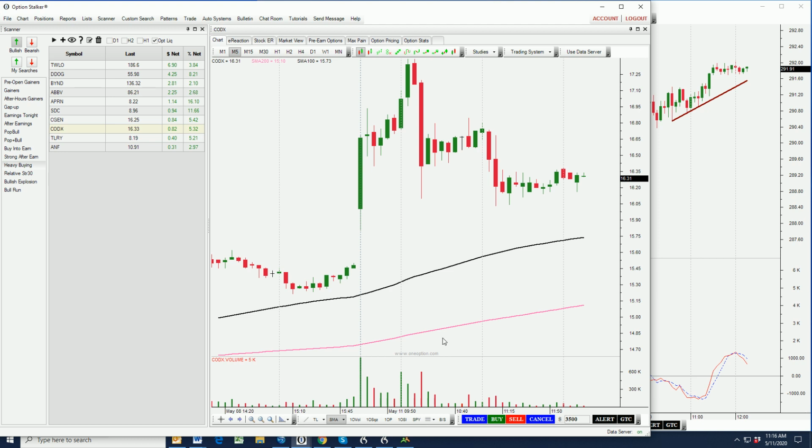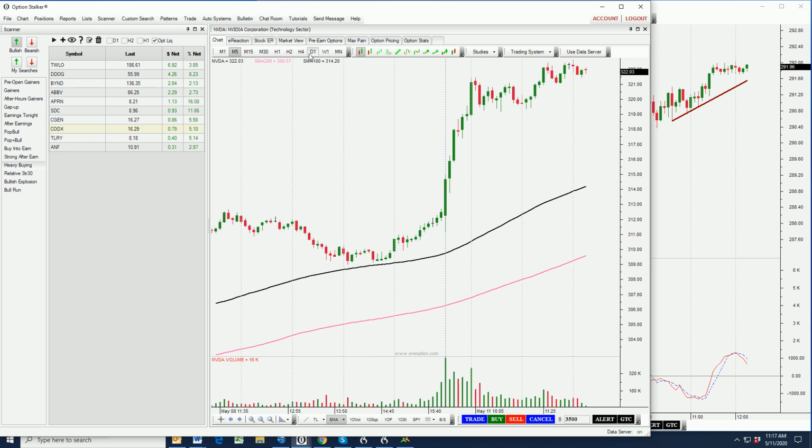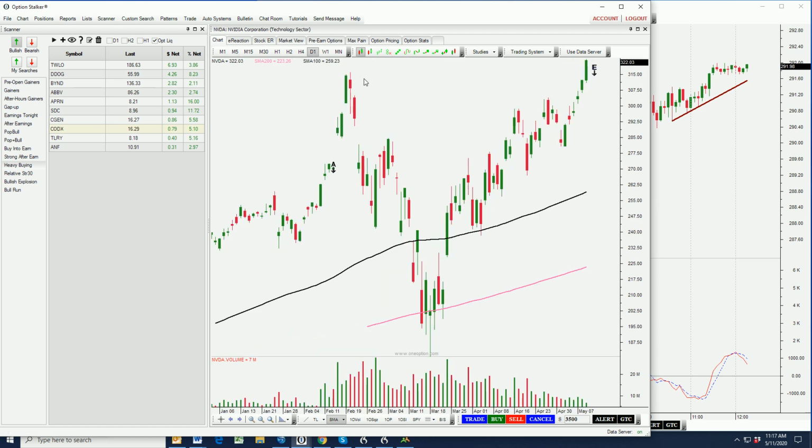How do I trade that? We come in here, we click alert, double click on the high of that bar. There's my alert line. If it pokes through, I'm going to know about it. NVDA, another nice stock that came up on our searches today. I'm going to go into the daily chart, take a look at that. You can see how it's been able to compress near the high, good relative strength. Go into the D1 chart. You can see how it's getting through horizontal resistance.